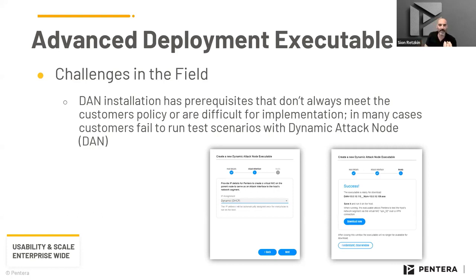So what we did is now Pentera can create an executable which can be deployed on a specific machine that you decide, and you overcome all the issues that we've had in the past with regards to the dynamic attack node. And as you can see here in the screenshot, you would provide host details. That's literally just the IP of the host where you want to deploy this attack node. This is in line with the safety of Pentera. This means that the DAN won't be able to be installed on any other machine. It's dedicated to one. You could say that it would get a DHCP or a static IP address, and then you would see that it gets the IP or the ranges. You could also say this can work in a specific range like previously.